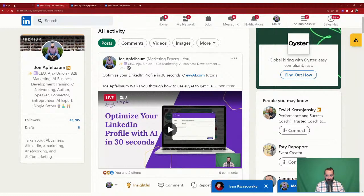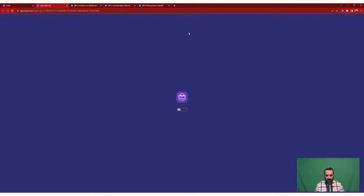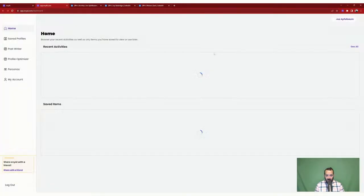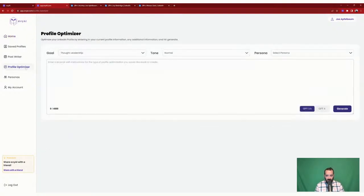But first, let me log into my account. I'm going to go into evyai.com, that's EVYAI.com. I'm going to click on login, make it really, really easy. It's going to log right into my account. Now, on the left side, you're going to see home, saved profiles, post writer, and profile optimizer. I'm going to click on profile optimizer. I'm going to choose my goal. I have different goals for my profile optimization. I can do marketing services, networking engagement, brand building, lead generation.